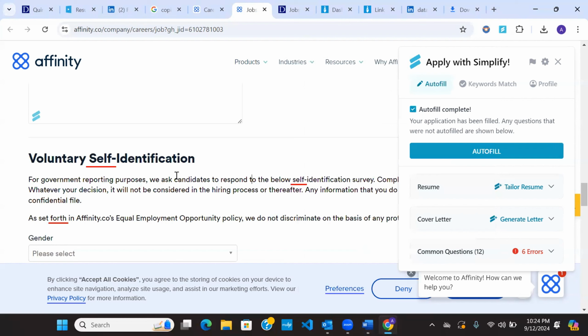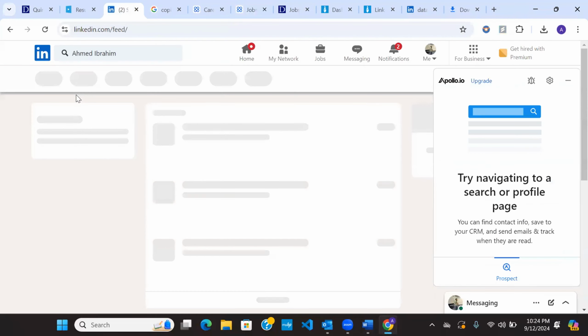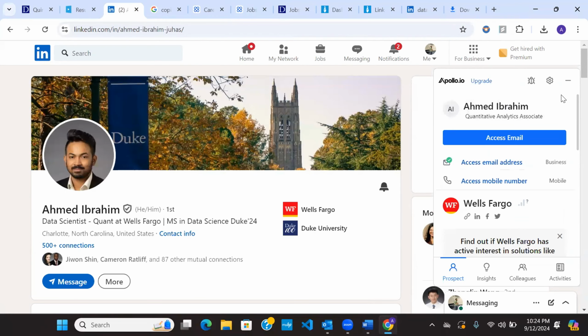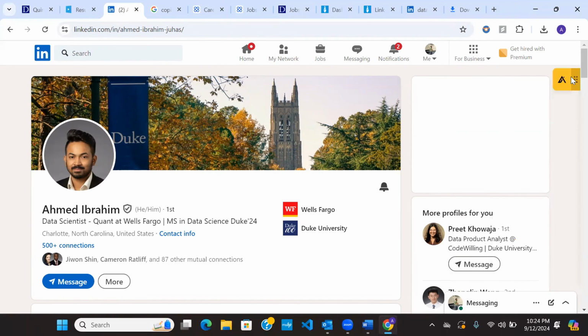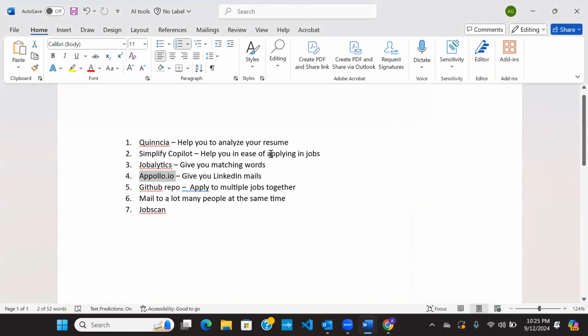Apollo.io, as we were talking about, I really love this tool at this point. So suppose this is one of the MIDS alumni. If I go to their profile, this is an extension again, all you have to do is just press it. I won't access the email right now, but if you press the access email button, you will get any email that you want. And I think it's such a game changer for the entire network. So I think it's a very powerful tool.